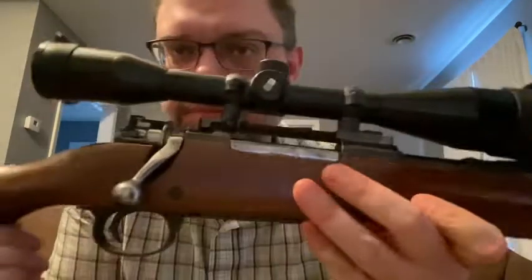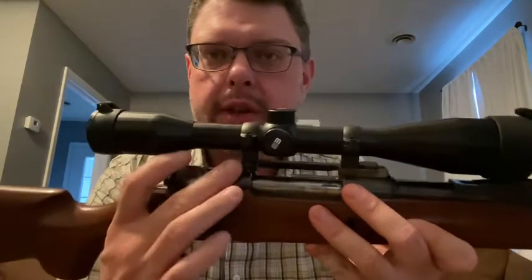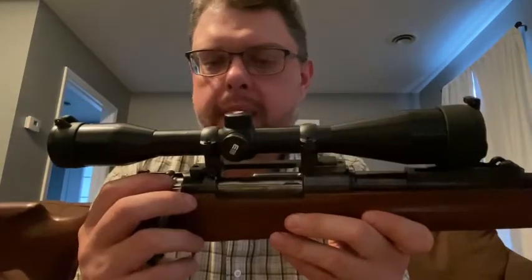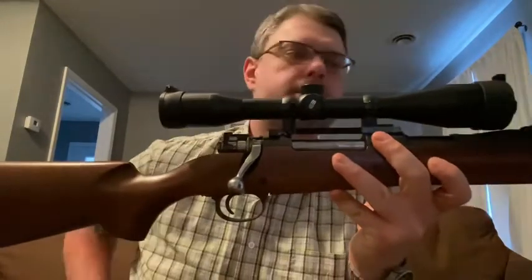I did have a gunsmith put a different bolt on here so that it could clear the scope, put a different safety on here, and then obviously he drilled and tapped it for a scope base. I had him put a loopholed single piece base on there. Got some loopholed rings. I also put a Timney trigger on here. So it doesn't have its original two-stage trigger, but it has a Timney trigger.